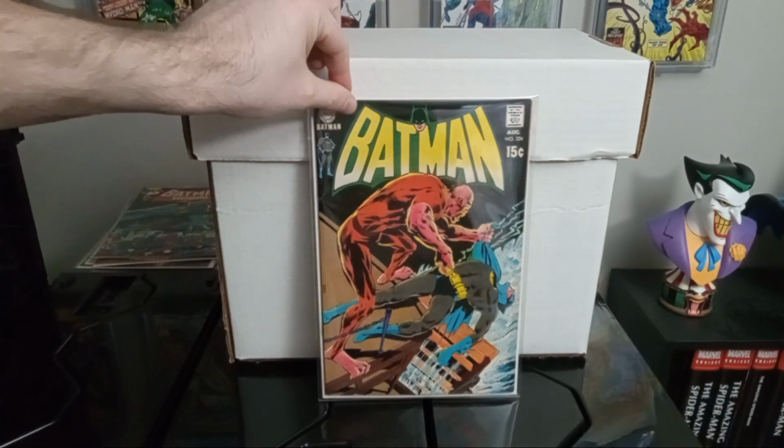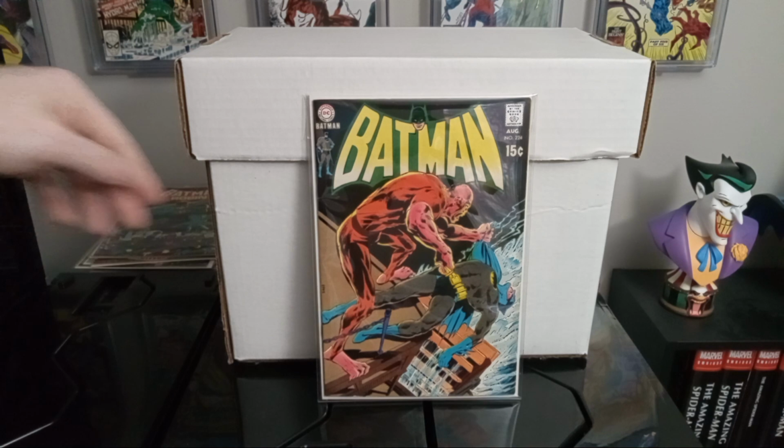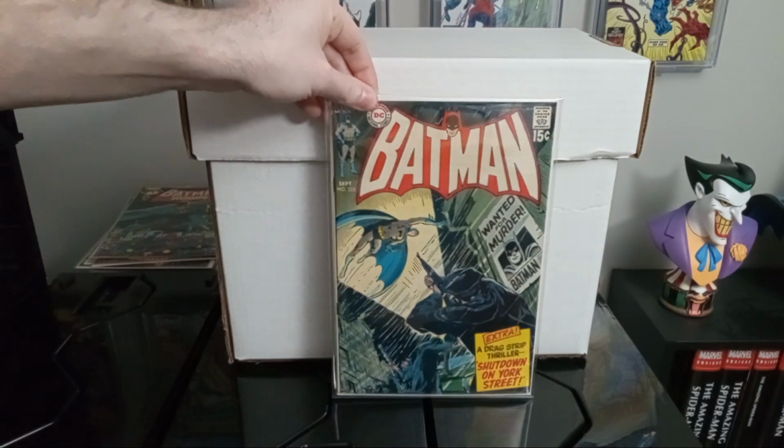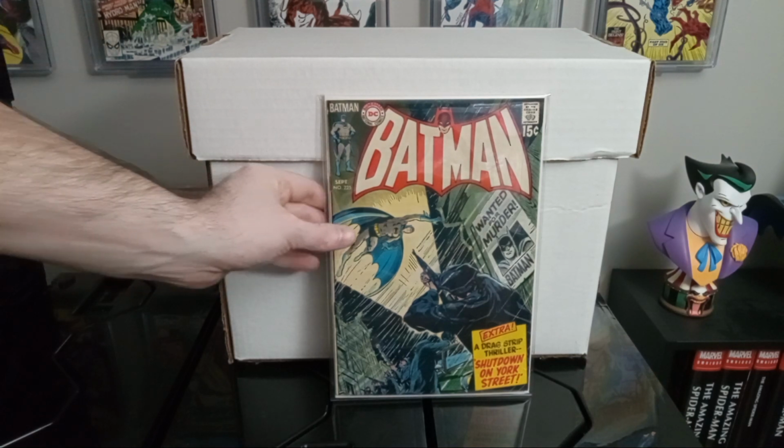Next up, we have Batman 224, another high-grade Neal Adams goodness. Love this. Batman 225, another good example of perspective, with the policeman down below, shining a light up top, Batman doing a mad dash up above them. Love this cover.